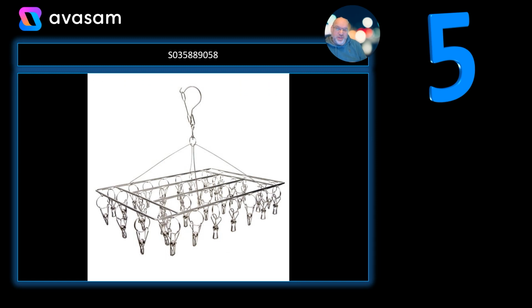And if you've been watching the videos for any length of time, you would have spotted this would have been in the top 10 all the time. It's basically a sock or underwear hanger, metal, and it probably got more traction this year because of the utility bill issue with the prices. People don't really want to put their tumble dryer on, so they're finding different ways to dry their clothes.